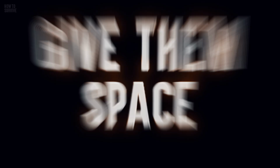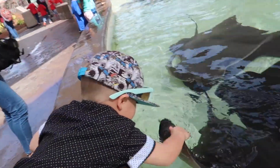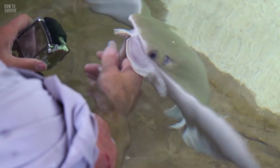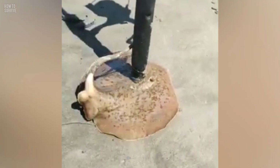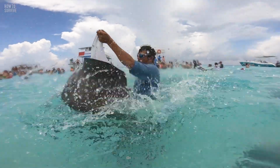Step 5. Give them space. Stingrays are popular aquarium pets. They eat worms, mollusks, and other invertebrates that live on the seafloor. And they'll only hurt you to defend themselves, or if they feel harassed. If you respect their space, they'll respect yours in return.